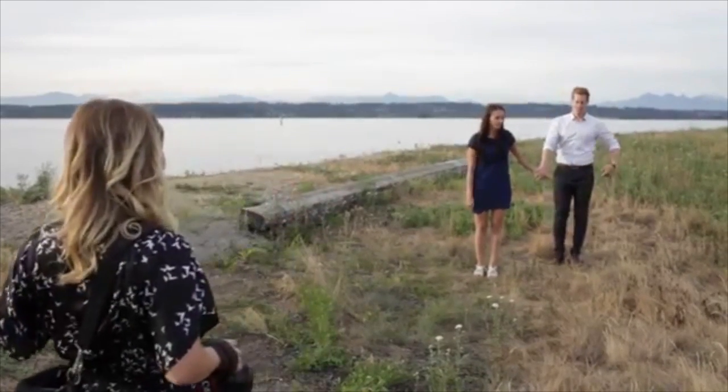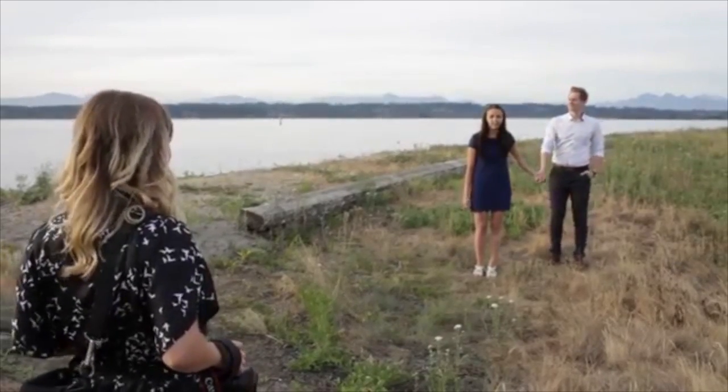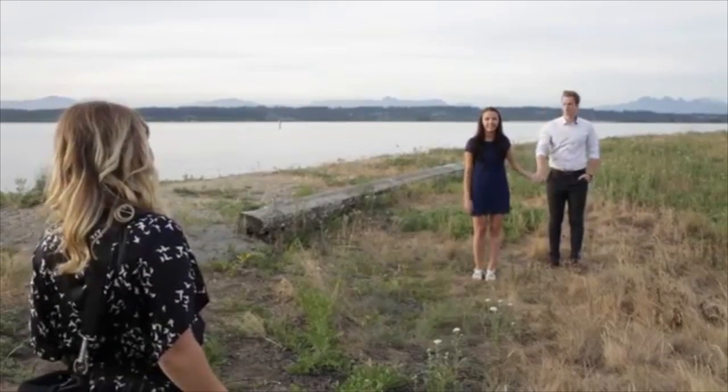Hand-wise, hands in pockets probably makes the most sense. Yeah, because it's not just like swinging. Chantel, I think yours looks cute swinging. And you don't have pockets, so that's the only option.